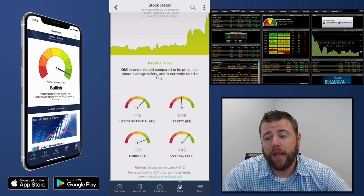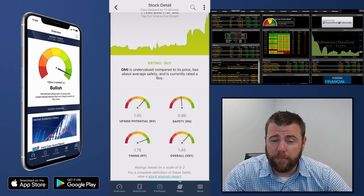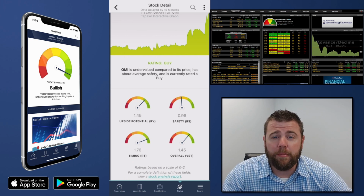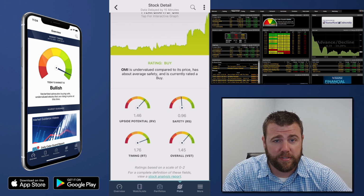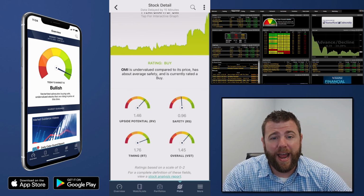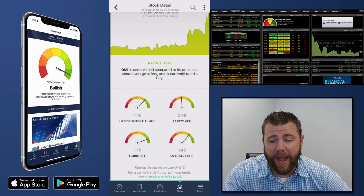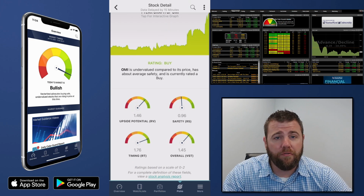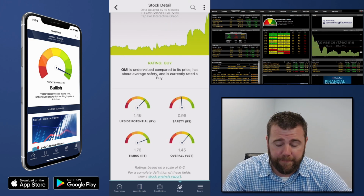with this stock. Then we get the RS, or the safety factor. A little bit below 1 tells us that there is a little bit more risk, however, associated with this stock based upon the financials of the stock. Then we look at the timing, or the RT. 1.76, really strong uptrend, great short-term momentum moving behind it right now. So overall, the stock is definitely favorable with a VST rating of 1.45.